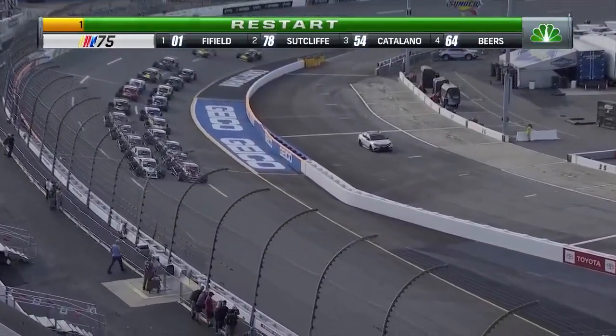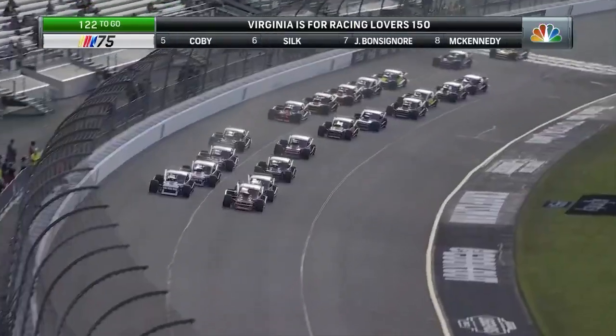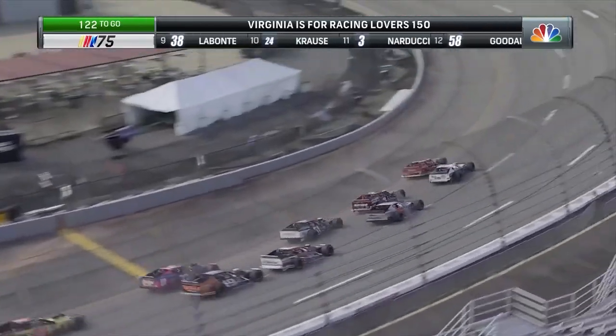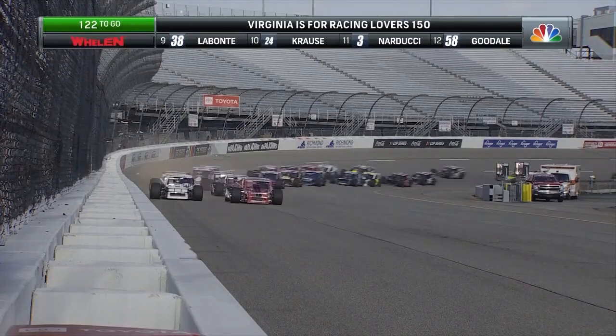They are side by side as they work their magic to the line. It is so close to call, but there's no question about it. By inches, it is Catalano. But is Eric Beers going to give up? No, he keeps digging in, Joe, hard in the upper lane.